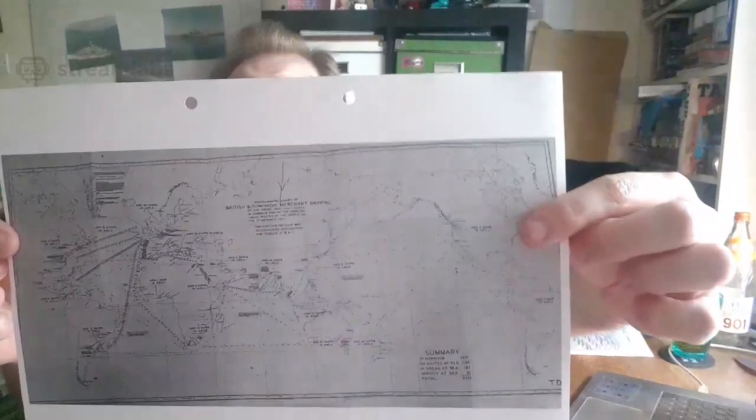Panic buy would have been the Flower class Corvettes. Panic buy, and even they weren't a panic buy. Escort carriers, and even they weren't as much of a panic buy. So this is what's going on. But as always, one of my favourite pictures is of course this, which is what the Royal Navy was worrying about, protecting global trade.